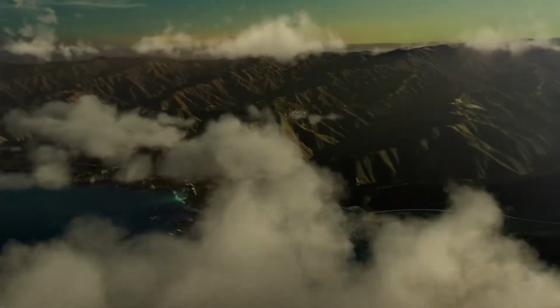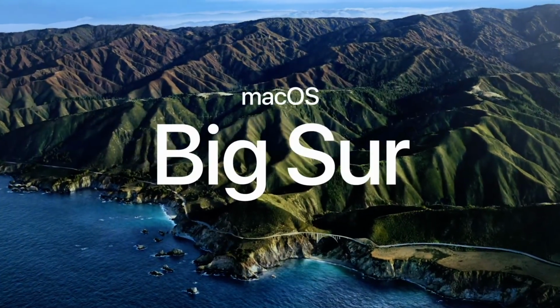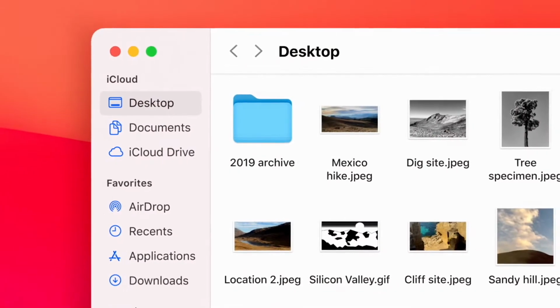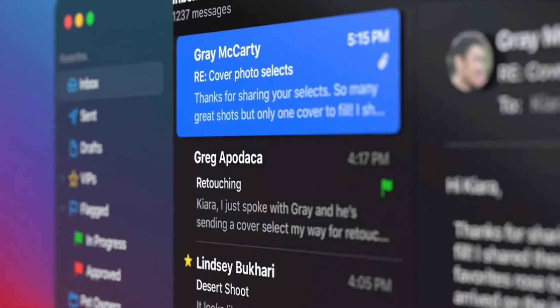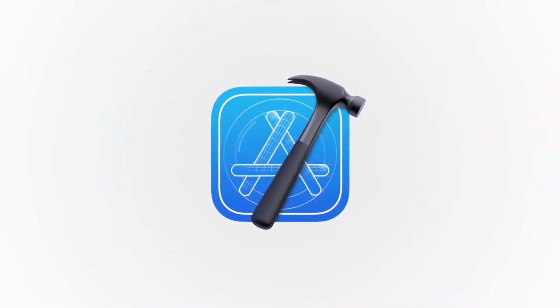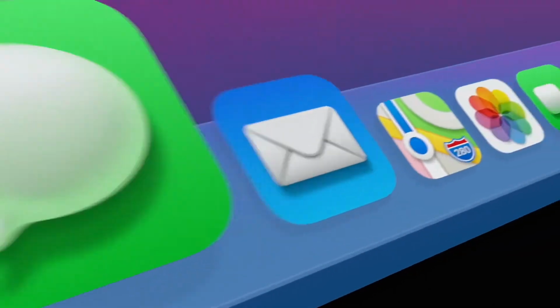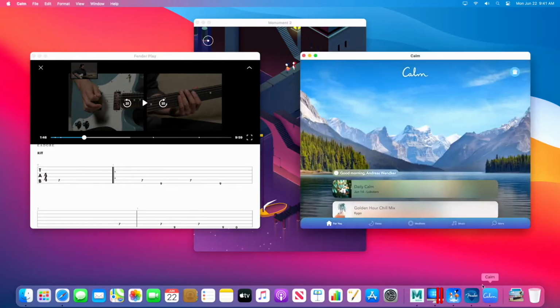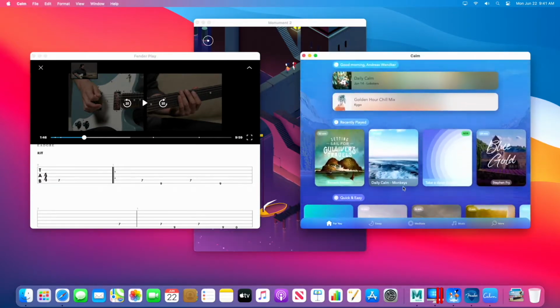Apple also announced the new macOS version called Big Sur. This macOS release will support the new ARM chip. Apps that are developed for Intel processors will be able to run using Rosetta 2, but developers can also convert their apps with Xcode. The apps from the iOS and iPadOS App Store will become available within macOS. That means a bunch of very useful apps will be able to run on your Mac.